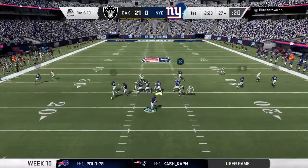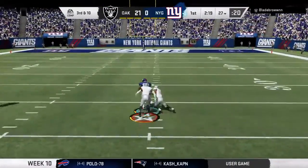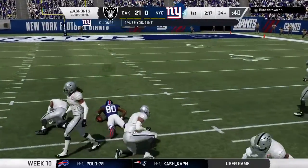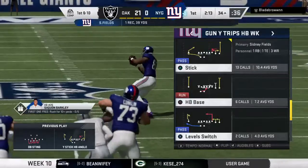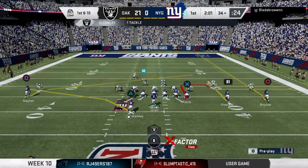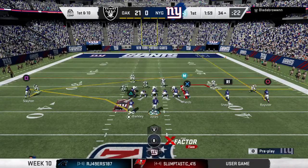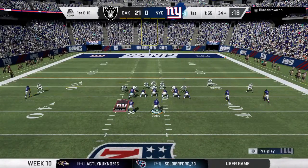From the gun, Jones got his man complete over the middle. That's Fields. Now he's going to get this all the way down inside the 35. On 3rd and 10, they go flying past the marker and get nearly 40 yards. So the big play changes the complexion of things. Here's 1st and 10 just outside the 30.